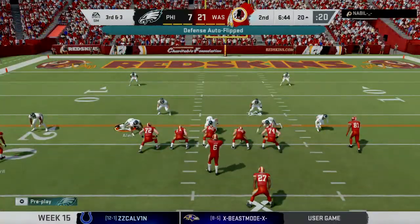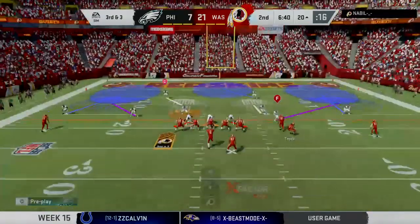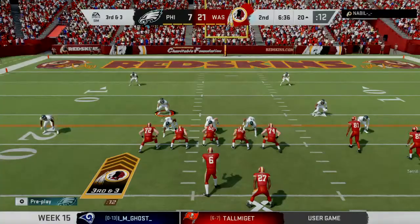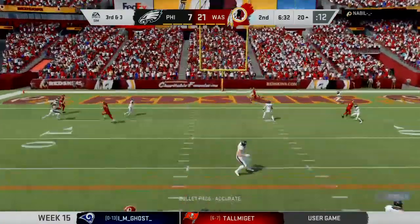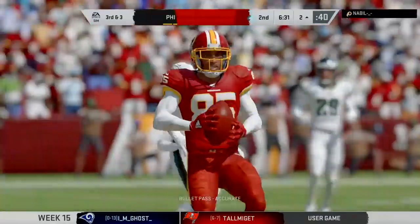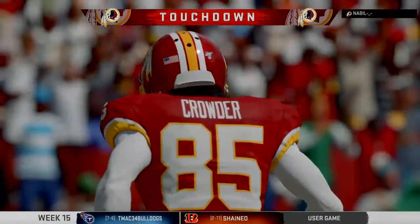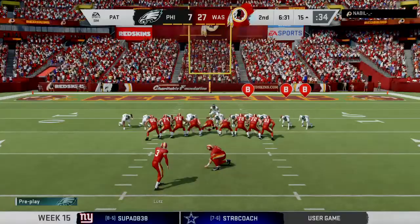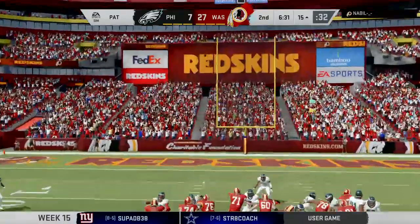The 8th play of the drive coming up. It's 3rd and 3. Check 52. From the gun, it's Jackson. And he's got his man. That's Crowder for the Redskins touchdown. Jamison Crowder, his 6th touchdown of the season. And the Redskins are able to stretch the lead out further.